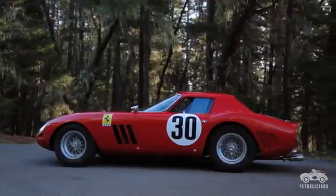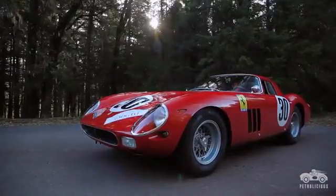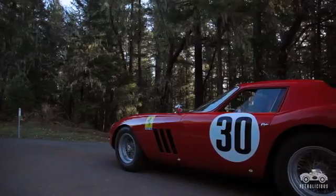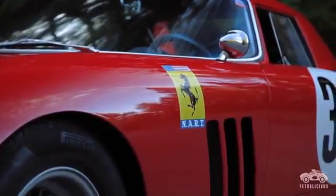The debut of the GTO was March 1962 at Sebring 12 Hours, and my father was one of the drivers. He was a factory Ferrari driver at the time, and he was just coming off really the pinnacle of his career at Ferrari. He had won the 1961 World Championship for them in Formula One, and he had won Le Mans 3 times with them, and also Sebring 12 Hours 3 times. And those were the overall wins in the prototype cars.